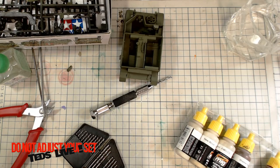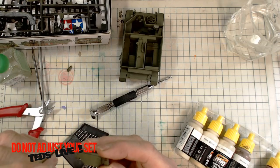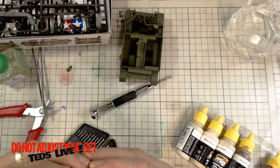If Ted builds a Meng Titanic, I could at least say I've finished the Titanic. Yeah. This is going to run and run. This is going to be like the Millennium Falcon episode 6.